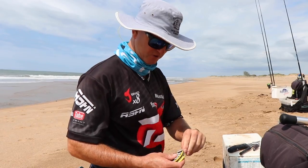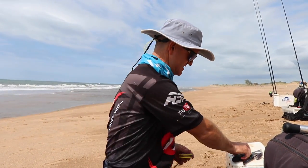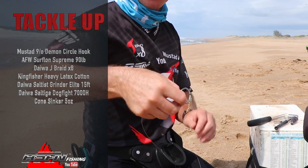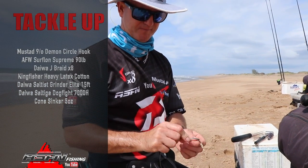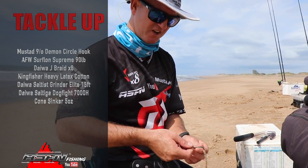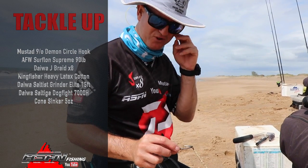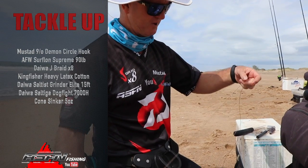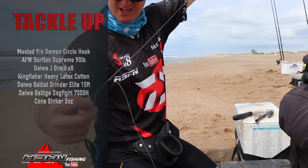The bite has gone quiet now. So I'm gonna go on to Ray's ultimate trace, the Nino Demon circle hook that Mustad have brought out. It's a new one, it's a triangular metal, so if you hook a big sandy, it's not going to open up on me. It's small enough for sandies. I can get small fish, I can get big fish, they are sharp. 90 pound surf line. Basically, that's what the whole trace looks like at the end of the day.